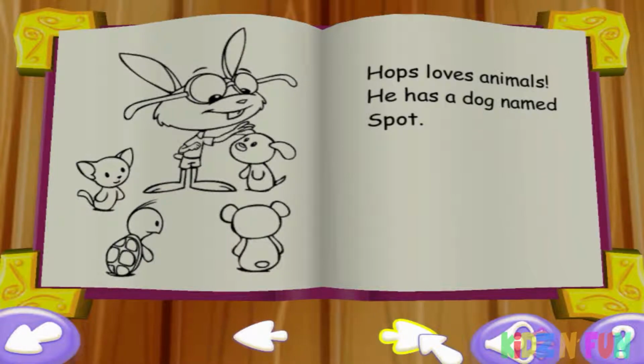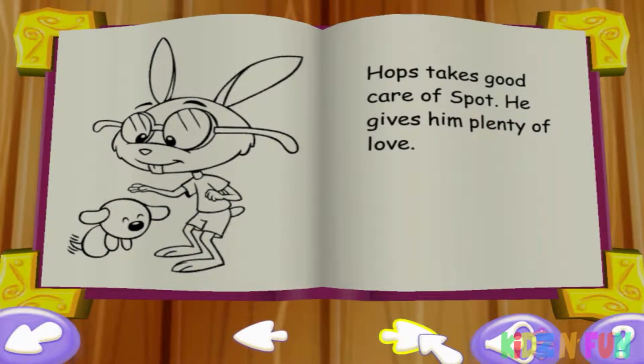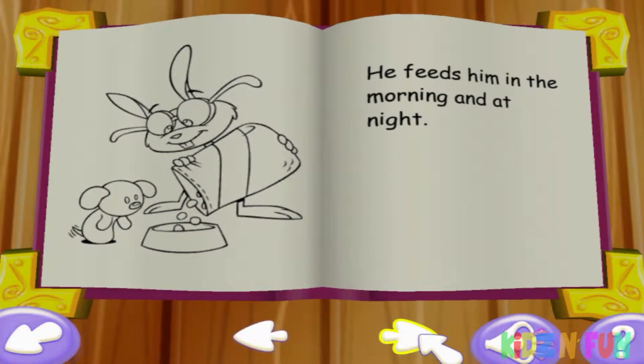Hops loves animals. He has a dog named Spot. Spot likes to play. Every day, Hops takes him to the dog park to play ball. Hops takes good care of Spot. He gives him plenty of love. He gives him a bath when he is dirty. He feeds him in the morning and at night.